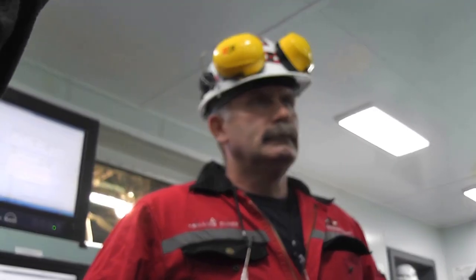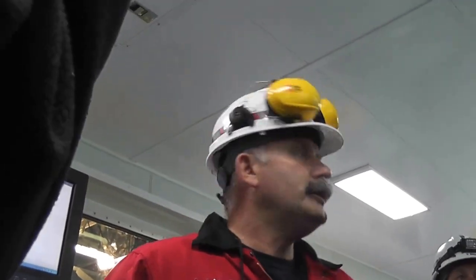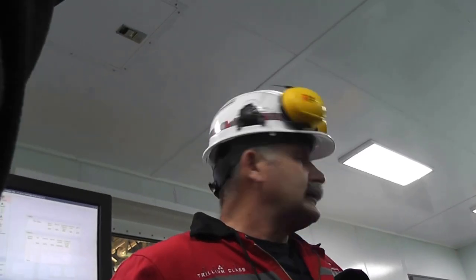Do the cameras help improve safety as well? Yes. We control everything. We can see outside what's happening. Okay. It's easy communication too between the wheelhouse and the engine.